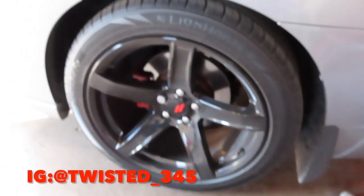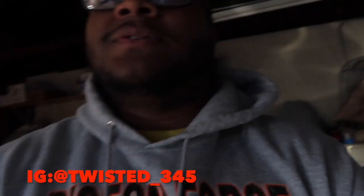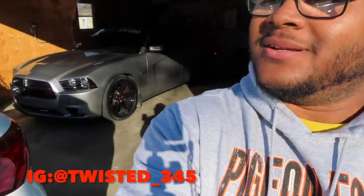Look at the wheel, they're dirty. I'm trying to go get her cleaned up as well today. You know, get her all nice and shiny. Might be going to a car meet tonight, so.